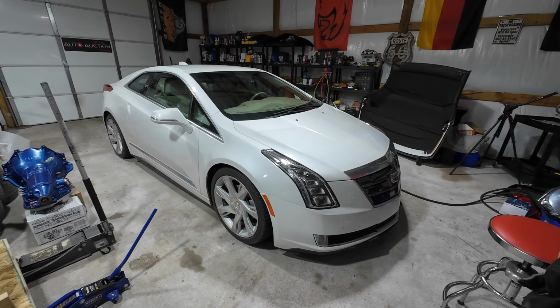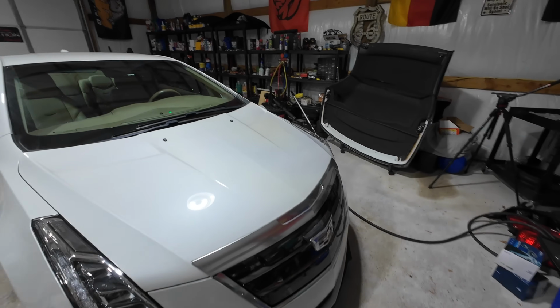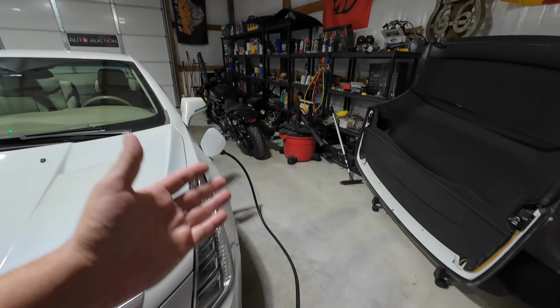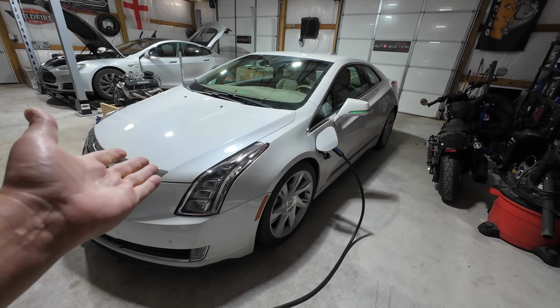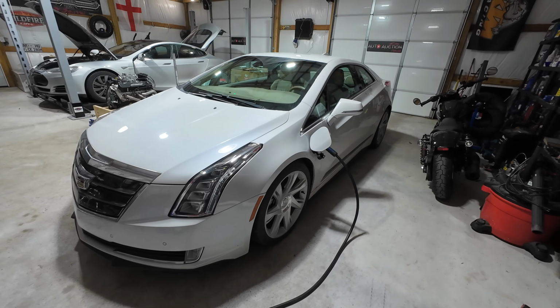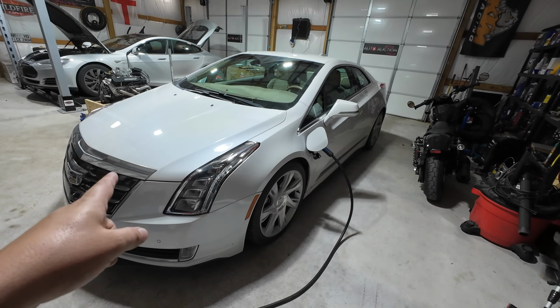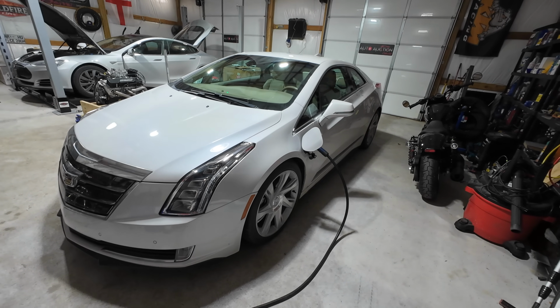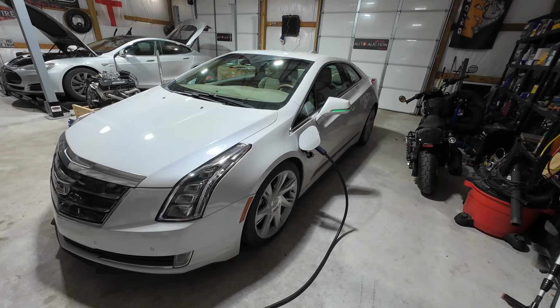Most of my commuting, whether it's going to Copart or IAA or to the grocery store, is going to be somewhere around 40 miles round trip, which means the majority of my trips are going to be covered by that battery. And that's how you get crazy good fuel economy out of this car, 135, 150 miles a gallon, because most of it is going to be by battery.